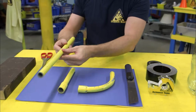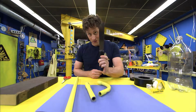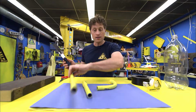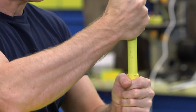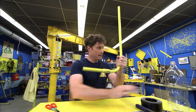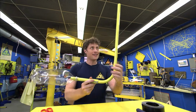First, you want to take your plumber's tubing and cut it into 3 lengths. And when I say you, I mean an adult, because you need to use a saw. So you saw it up into a long piece, a short piece, and an elbow piece. We want to make a long tube at the top, and then we also want to make a tube at the bottom so we can attach our 2-liter bottle to. And there we go. Ta-da!